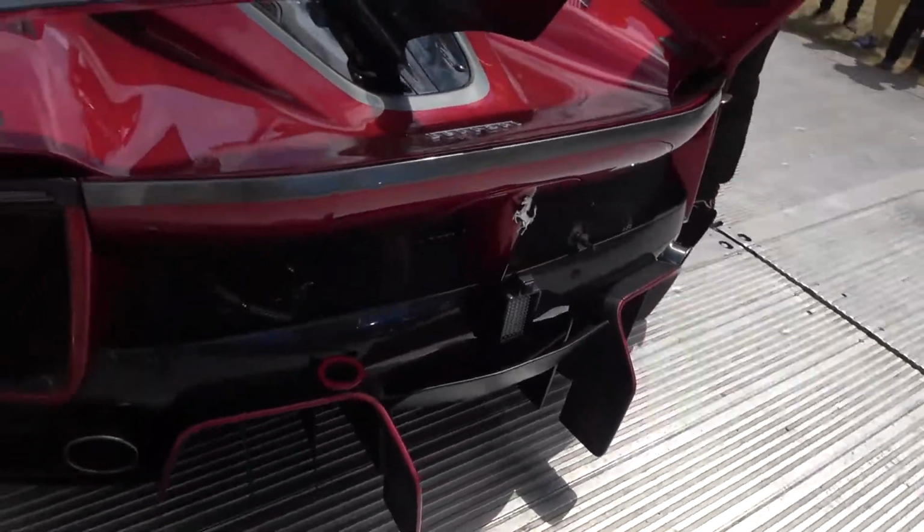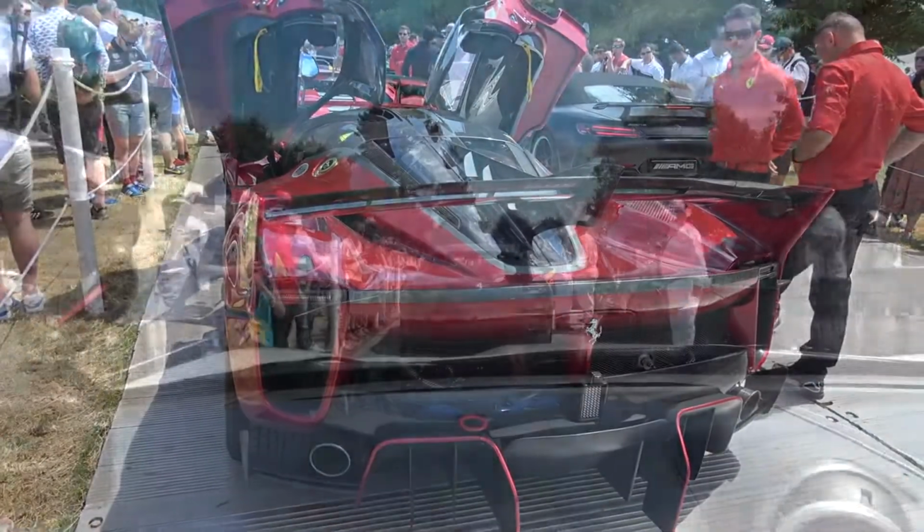It was then finally time to head to the track, and being Ferrari, we got to go first.